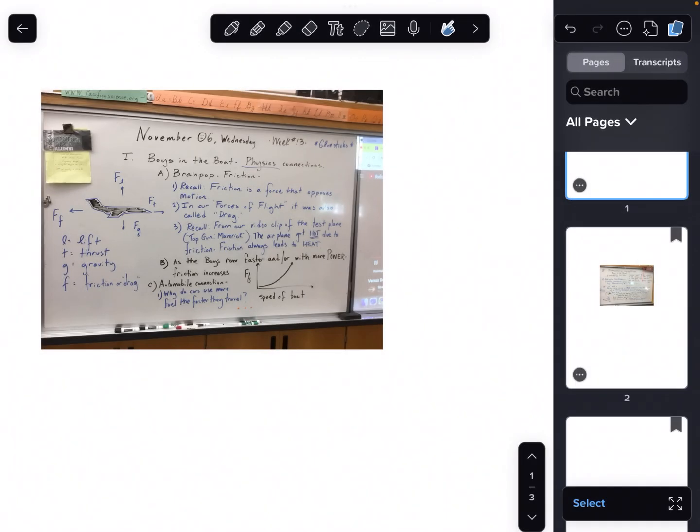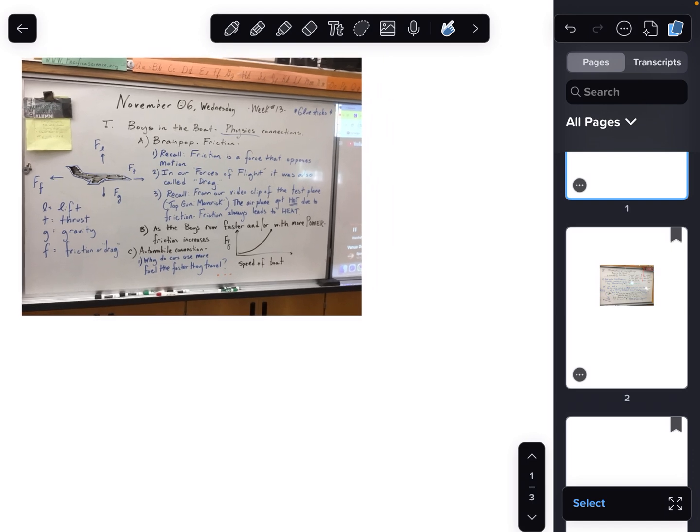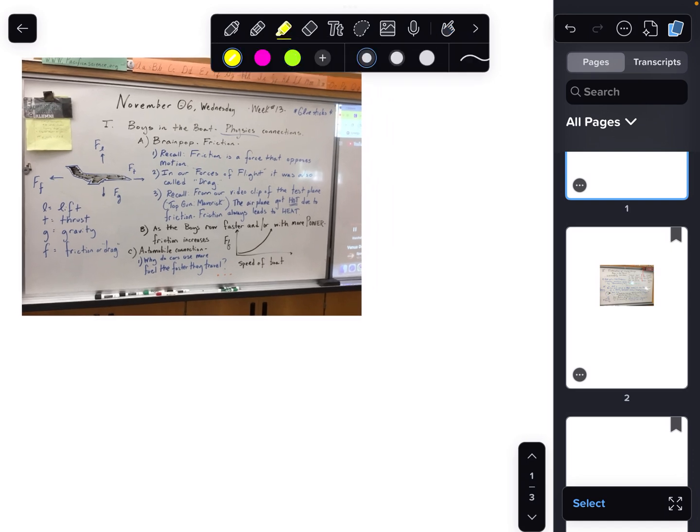All right, classes, let's do a quick rundown of some of our notes that we had this week. A couple of things that we saw. If you look at our board notes from Wednesday, so let's get the highlighter tool going. And Wednesday, November 6th, we had some physics notes on friction. So in Boys in the Boat, we talked about physics connections, why particularly friction, and why physics at all.